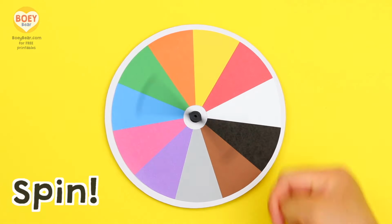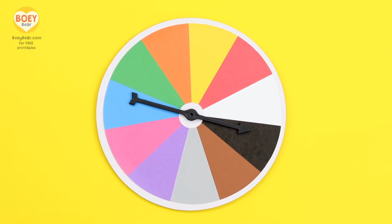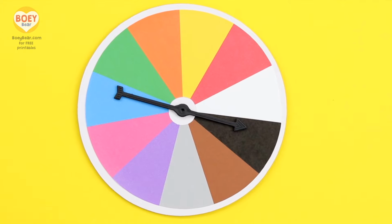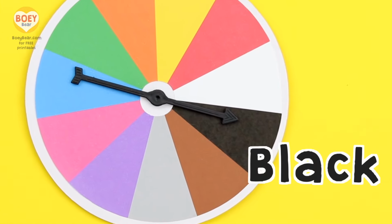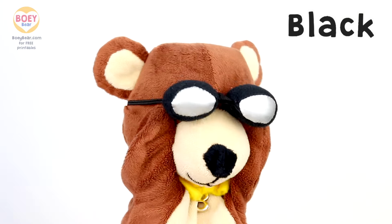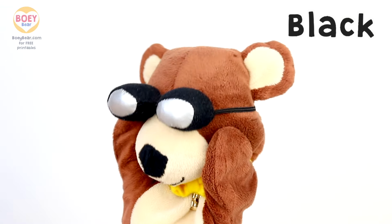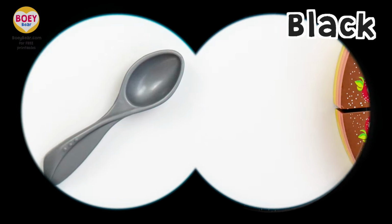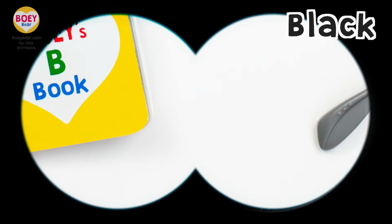3, 2, 1, spin. The arrow is pointing to black. Can you say black? Black. Great. Look around your room. Can you see something that is black? What did you find at home?